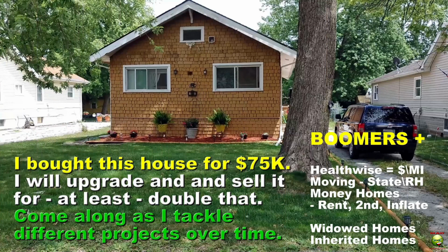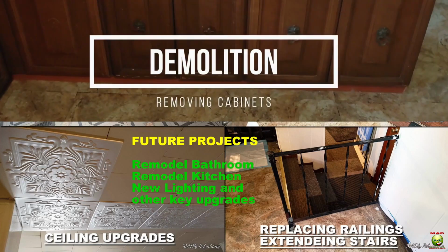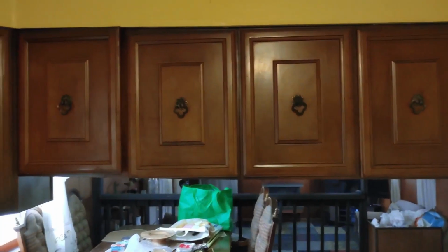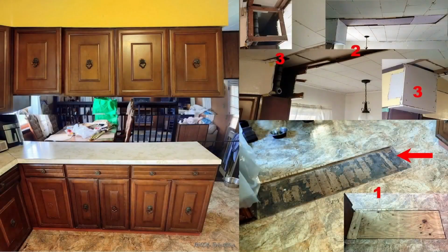So it worked out. The things I did in this house when I first moved in, besides putting in a new furnace, was first we had to remove these old cabinets and this countertop because it was blocking access or view to the dining room and the living room. As you can see, it was held together by these pipes. So we had to cut that pipe to do that. So we started with number one.